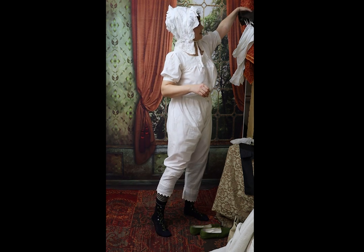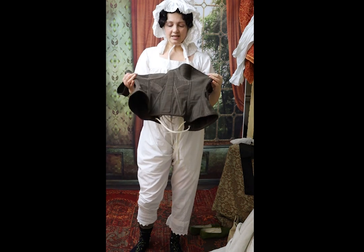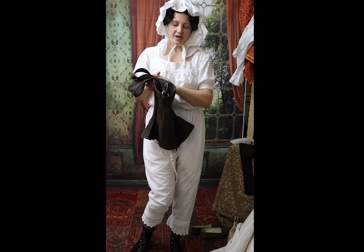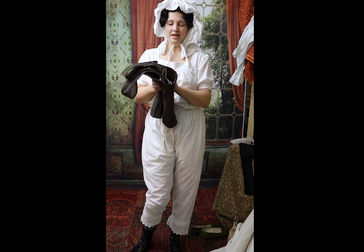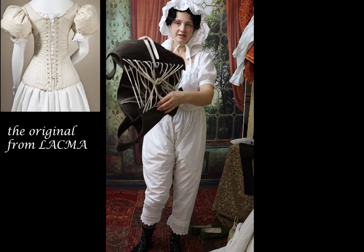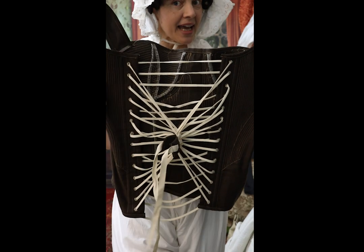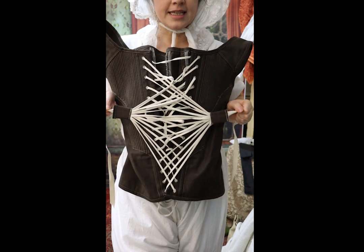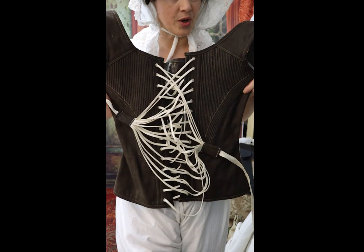Now, our next layer is a corset, or stays. This one you have already seen in the Dressing Up 1830s Ladies video, but I've since upgraded it a little bit. So now it's fan lacing, just like the original one did. There you go, it's a bit of a complicated mess here, but it should lace easily and nicely. That's the theory.